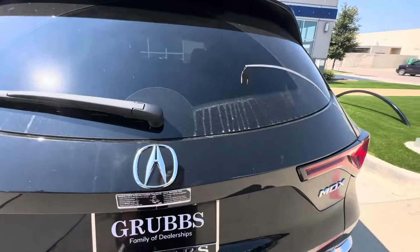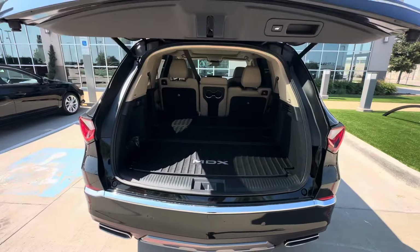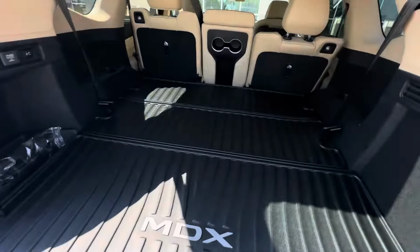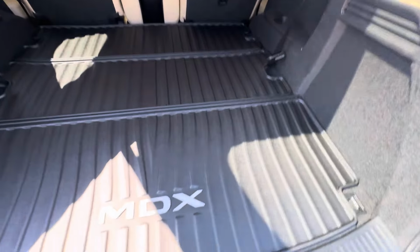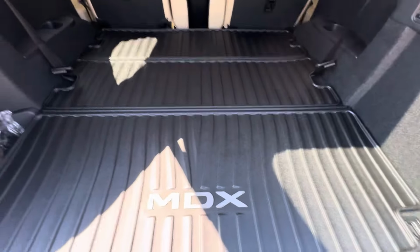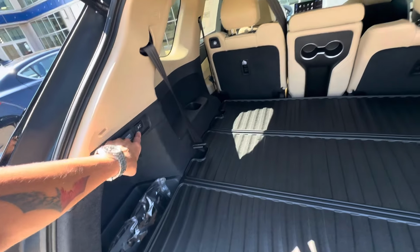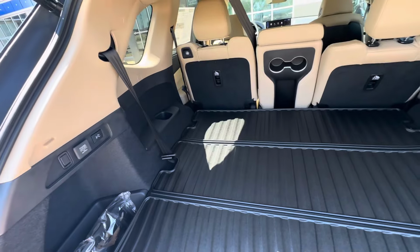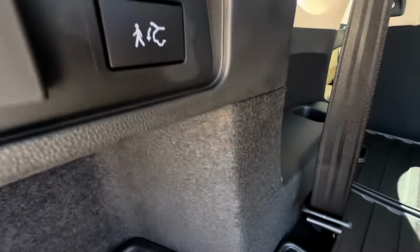Let's take a look at the trunk. So you can add the third row up if you want. If you want to fold it, you can, for more cargo room, obviously. This is the MDX cargo mat from Acura if you want to get that. If you want to lock the vehicle. Previously, this was only in the Advance and A-Spec, Type S Advance, and now it's on the Tech, A-Spec, Advance, Type S Advance, and then the A-Spec Advance.